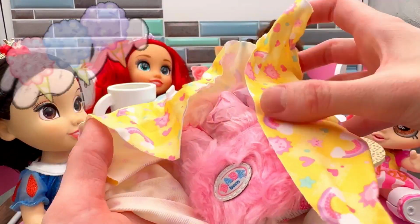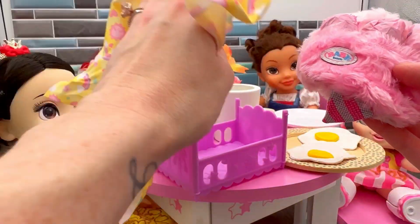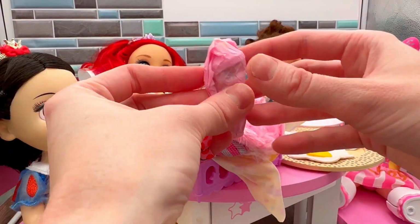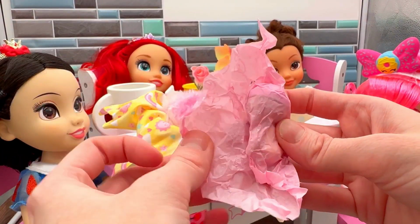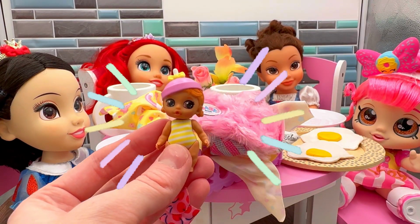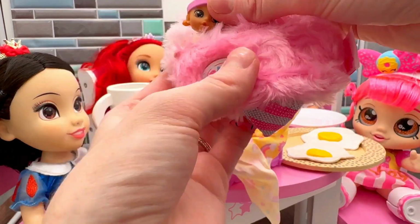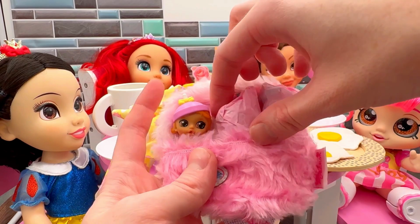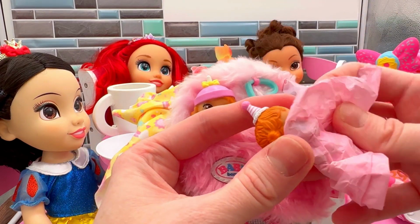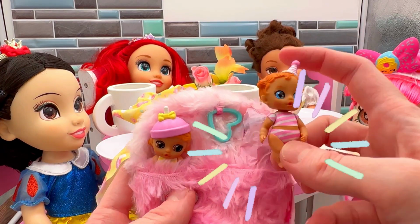Oh, it's the cotton candy babies. We got triplets. Yay! Let's see how cute our babies are. Here's our first one. Oh, she's wearing a yellow striped outfit. So cute. Let's put her back in the bed. And who's next? What color is this baby gonna have on? Oh, pink and white stripes along with a matching hat.